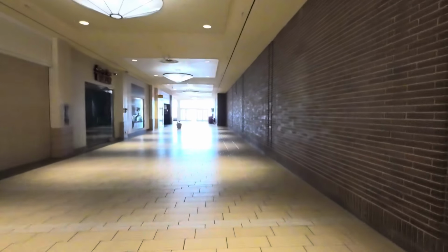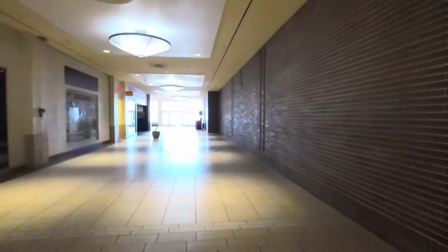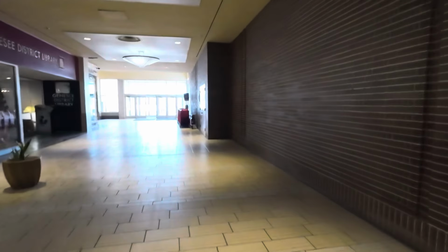Penney's does well by themselves. You guys have seen many malls where Penney's is the only anchor, but you guys see the condition of this mall and how big it is. I just don't think it can make it in its current form. I hope it can make it. I really do.